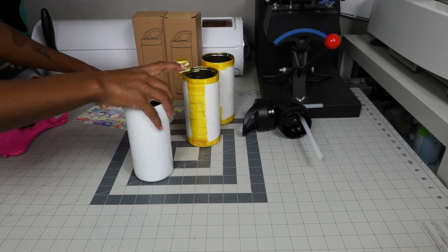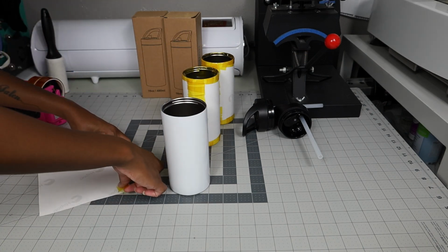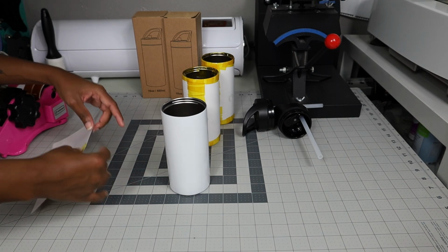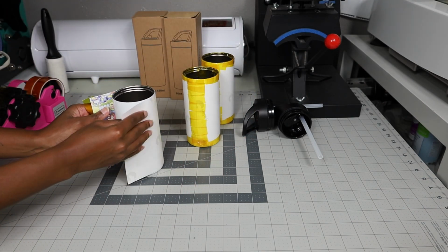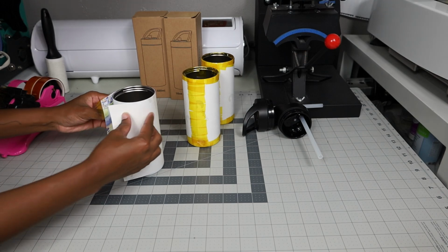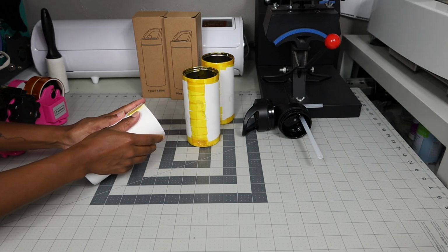So we got the last one. This is the Bluey one. This one actually has everybody on here, and I think that will make this one so awesome. Go ahead and wrap it. Make sure everything is even throughout and it lines up. Overlap it a little bit is the goal.